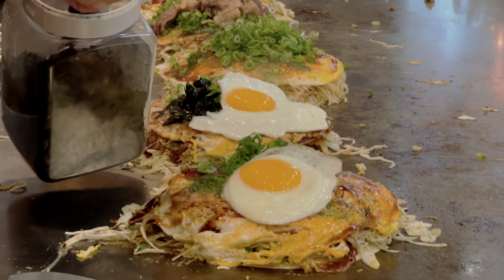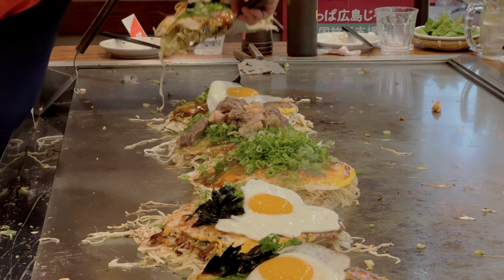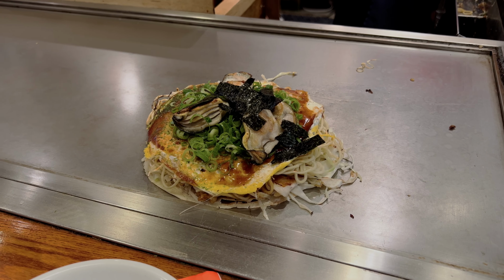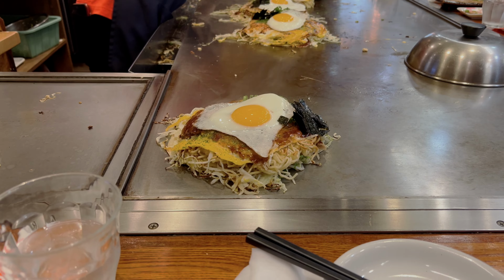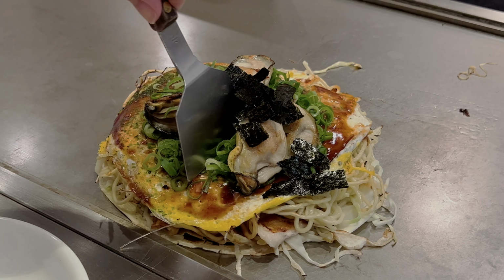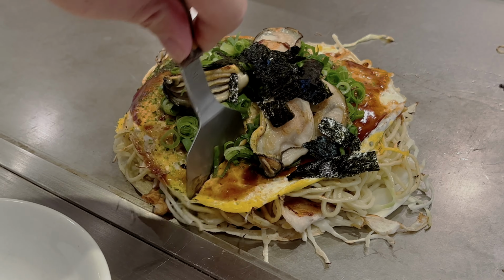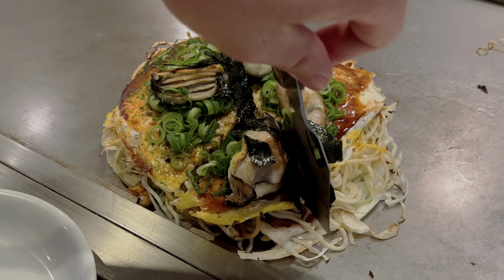So I had no clue how big the okonomiyaki was going to be, so me and my hubby each got one individually. And when I looked around, everybody else was sharing between like 2 or 3 people. So this clearly was my lunch and more for the day. But as you can see, his oyster one looked so good and they gave him so many large oysters. His was only about $12.40 USD, which is crazy.